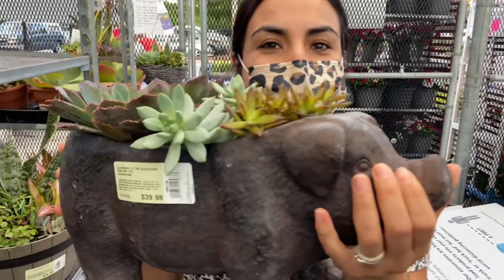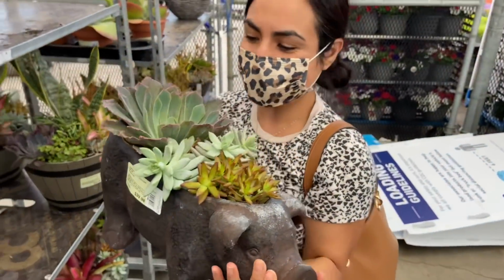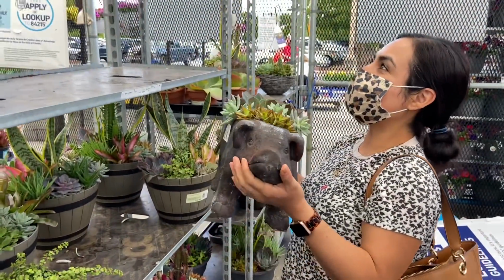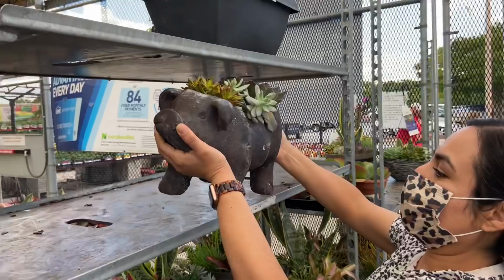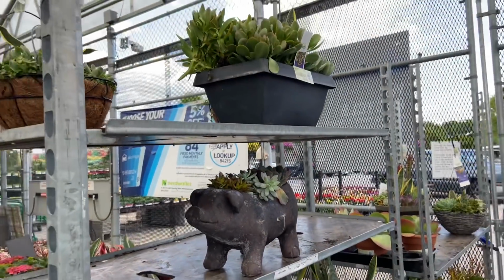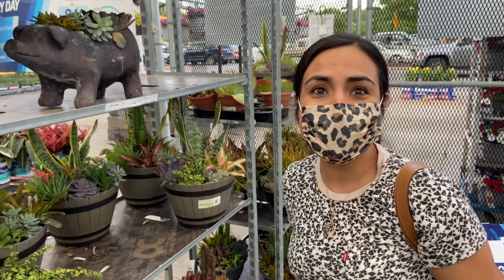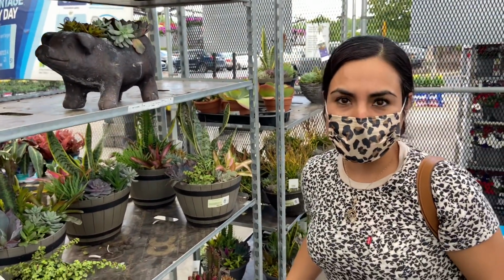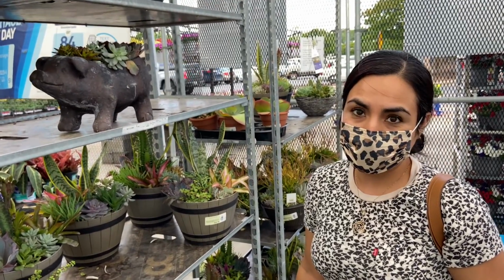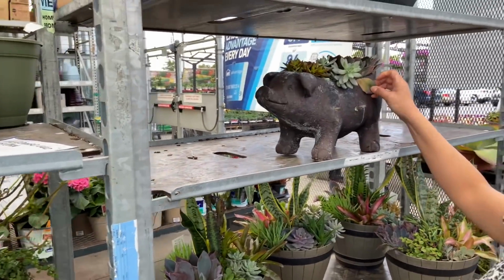Can we have a little piggy? He's gonna be the cutest. So pretty. What a pot. What a pot. That is a piece of work. That is too cute to pass up. Don't you think it's too cute to pass up? It's like, when are we going to find another piggy full of succulents like that? I think this needs to go in my backyard.